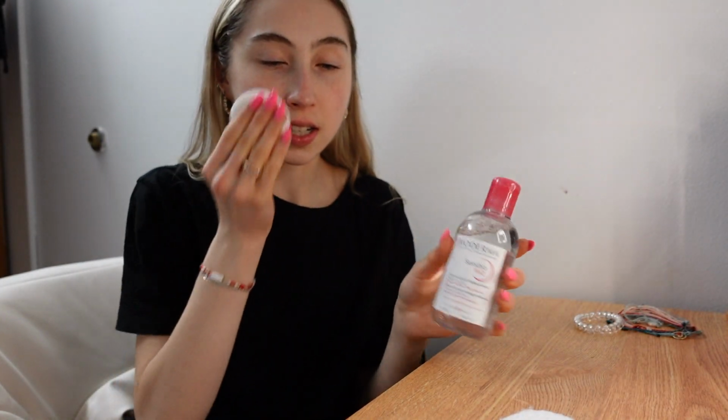But now I'm using this Bioderma micellar water to just get away any dirt that's left on my skin after I wash my face. And I didn't wear makeup today, but if I did wear makeup, this gets all of whatever is left off.